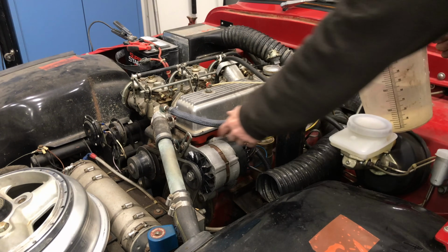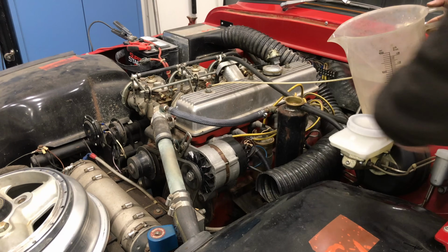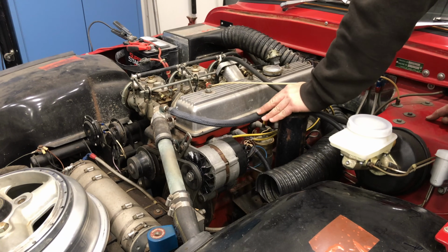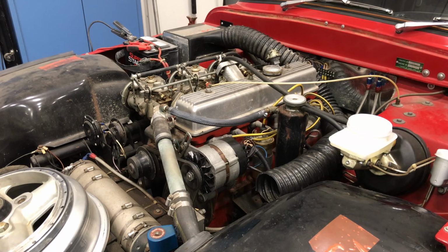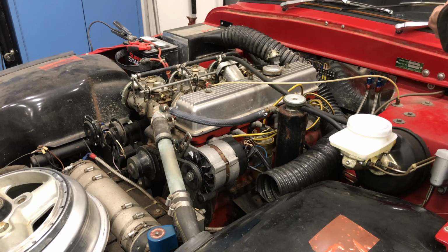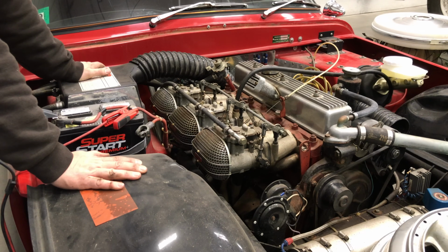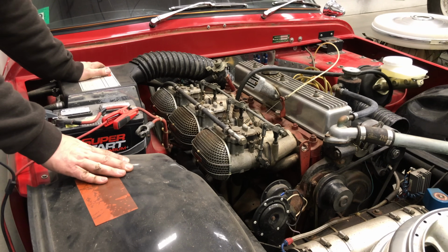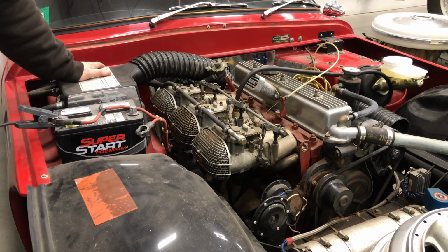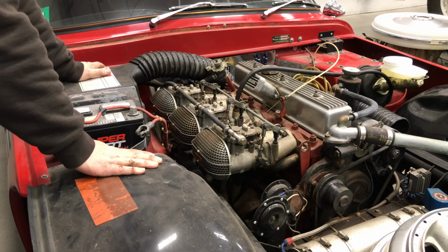Looks like we're all good. Once I get the car running, it's going to take a while for all that air to bleed out of there. Well, I'm over here. Make sure there's oil in here. This is just an old battery that I took out of one of my other cars and had sitting around. I've had the charger on it since I pushed the car up here and started filming this video. So it's probably okay now. So let's connect the battery and see if anything works.